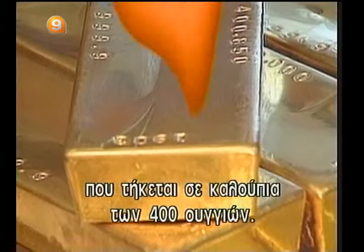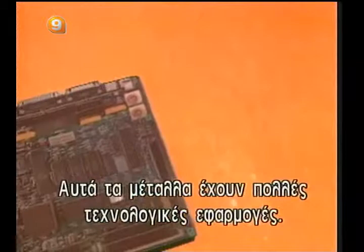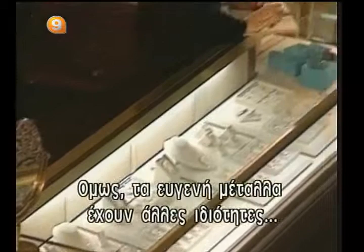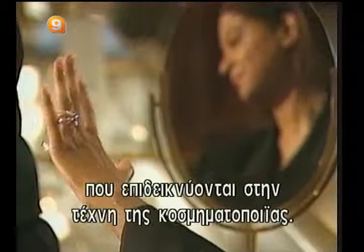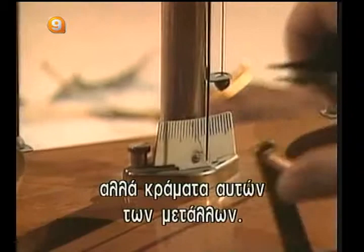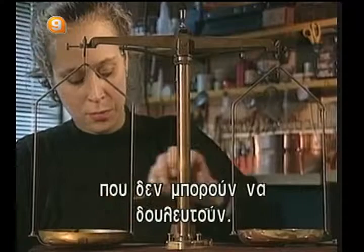These metals have numerous technological applications. For example, gold is used to make computer circuits, and silver is used in the composition of photographic films. But the noble metals have other qualities, exquisitely displayed in the arts of jewelry and gold or silver smithing. Craftsmen never use pure silver or gold, but rather alloys of these metals. Indeed, in their pure state, gold and silver are too soft to be crafted into usable objects.